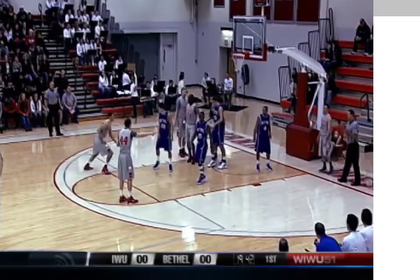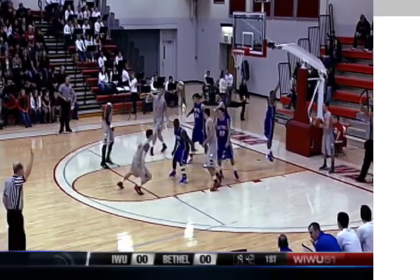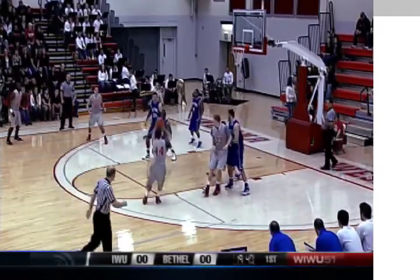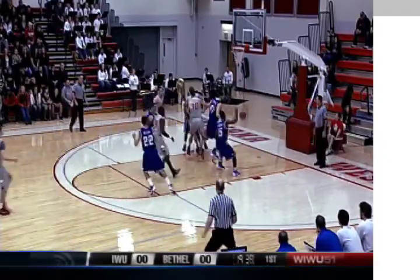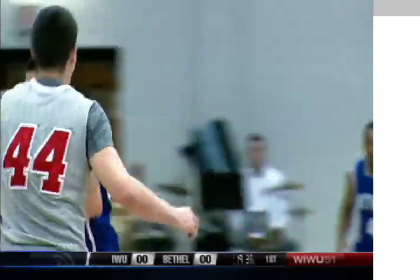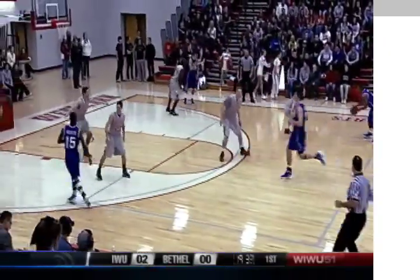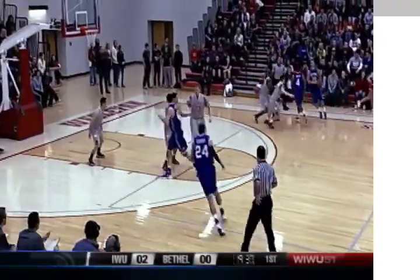That is his first, team first. So the Wildcats will inbound the ball. Jordan Widener, and nothing but net. An excellent way to begin this game this afternoon. It's gonna be big if we can get Jordan Widener going early. If he gets hot, he can be very dangerous.